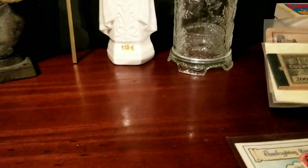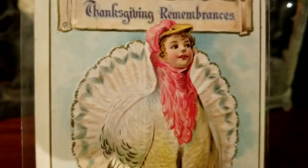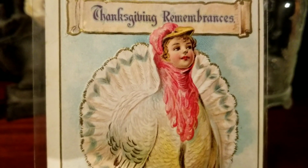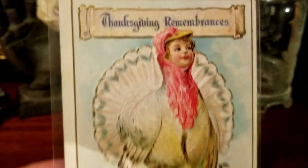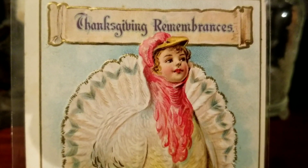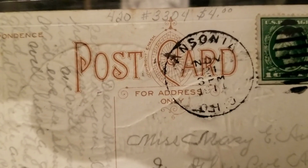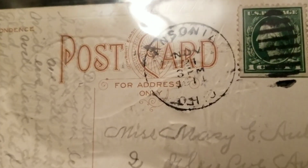And the next one I got is a keeper for me because of this. My son's like, that is so creepy. And I said, yeah, that's why I like it. But it's Thanksgiving Remembrances, and I just thought it was cool. It was this little kid dressed up like a turkey. So I got that, and it is an antique. Paid $4 for it. And of course, I can't find the postmark.